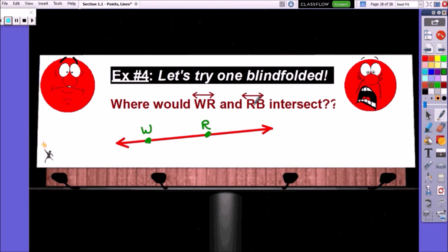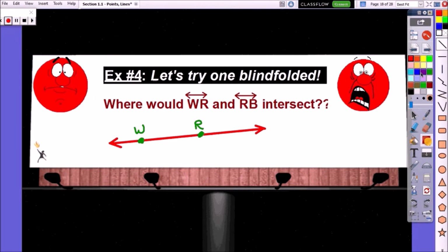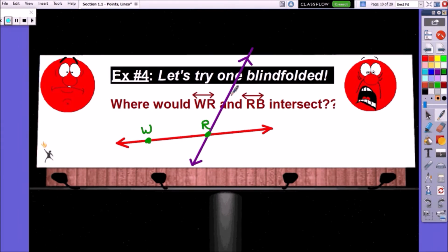So now I need a second line, line RB. Well, where would line RB be located at? Well, we know that it would have to go through point R, but what kind of angle would it be at with respect to line WR? It really doesn't matter. Okay, so let's imagine this is going to be line RB. Now, point B has to be somewhere on this line, so let's just say I put it further up here. Okay, where do those two lines come together? Well, at point R they come together.